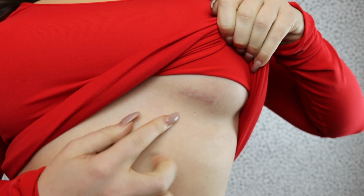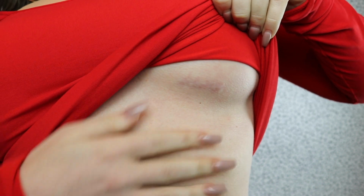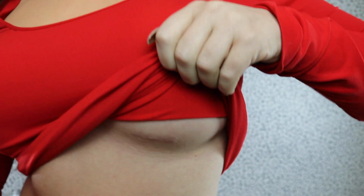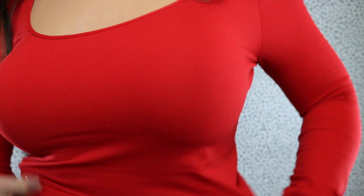So I will show you now what that looks like. Okay, so that's what my incision looks like. It is under the boob and it's coming along so nice. I feel like you can already barely see it, and then of course when it actually falls, it falls under the boob. So I love it. I'm very, very happy with my scar progress.